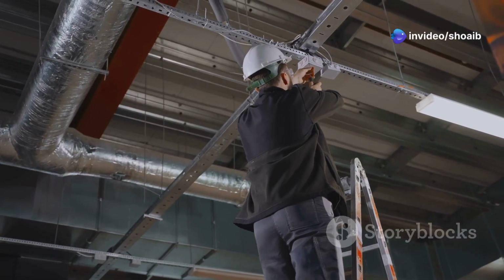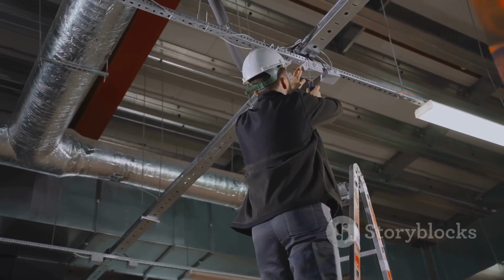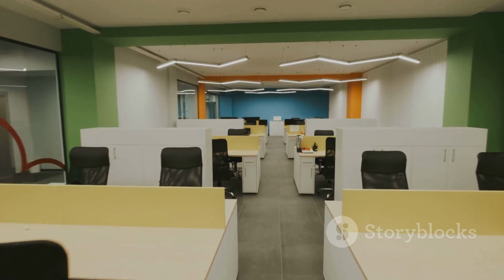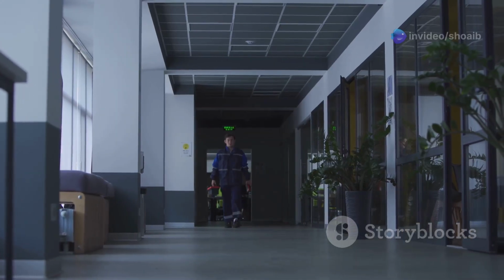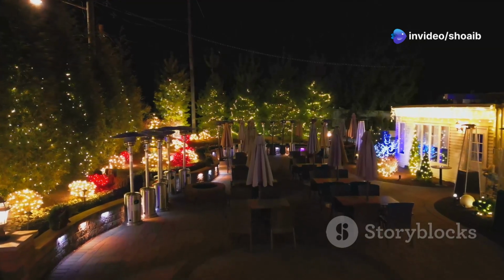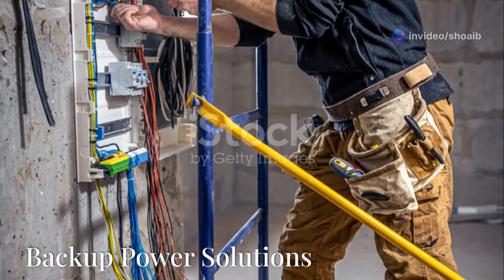Internal lighting design focuses on creating comfortable and functional spaces. Different areas within a building require different types of lighting. For example, offices need bright, even illumination to reduce eye strain, while restaurants might opt for softer, more atmospheric lighting.